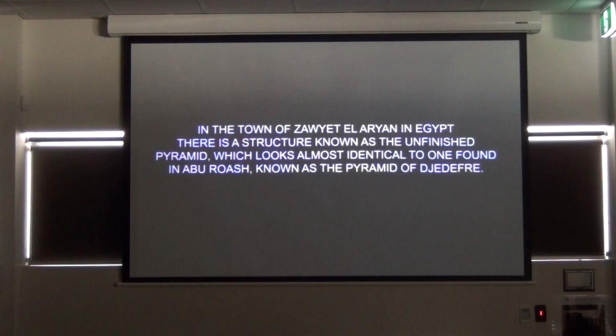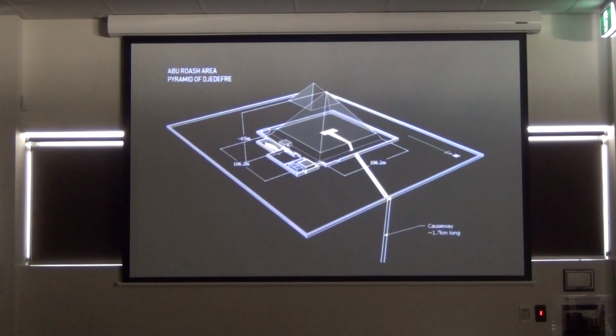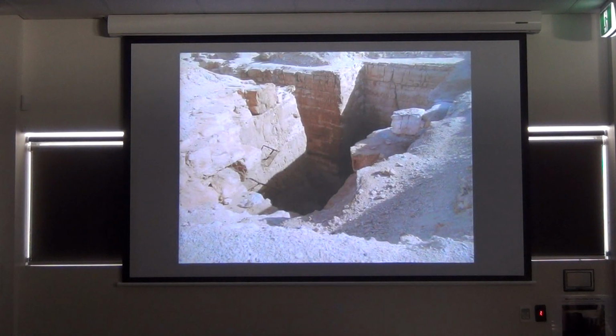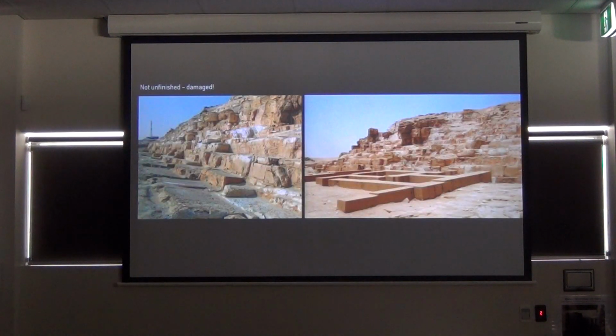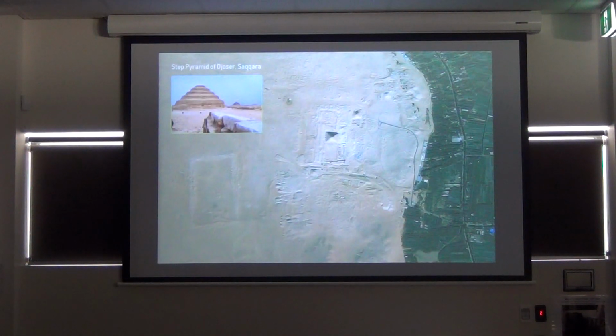This is another interesting parallel. It says that in the town of Zawyet El Aryan in Egypt, there is a structure known as the unfinished pyramid, which looks almost identical to the one found in Abu Rawash, known as the pyramid of Djedefre or something like that. Yeah, it crushes your tongue. So this is how it looks. It's quite amazing how it looked when it was functional. But you can see that there is a reservoir of water that was utilized for the pyramids, and this is pretty much the same stuff.